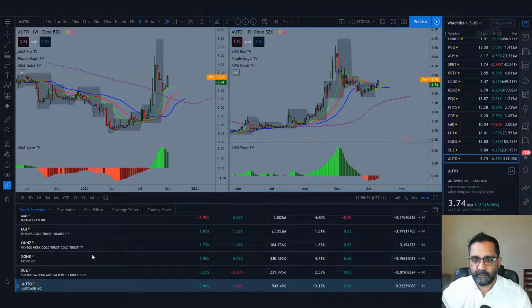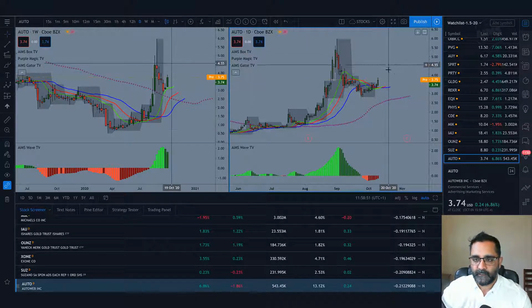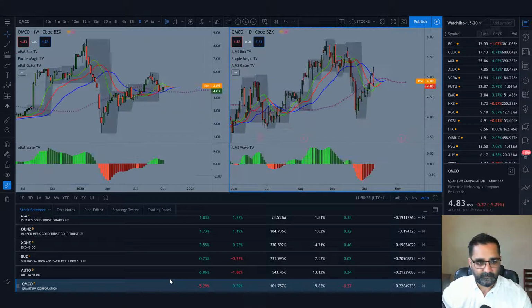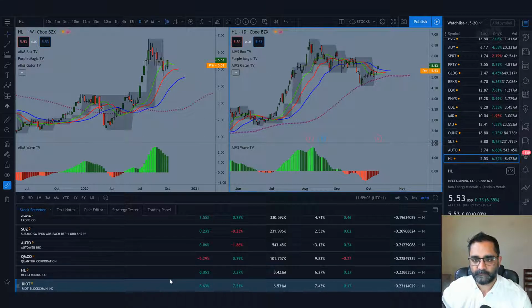Oh, this one looks very nice. So this is actually a setup 1 and entry should be taken. Your target should be around here, 550. So a pretty good 70-80% growth opportunity is available on this one. Auto, that's a very good setup. Okay, I'll add this one.